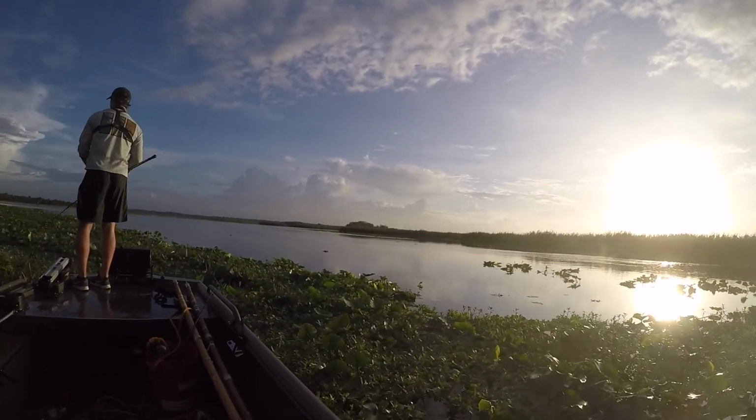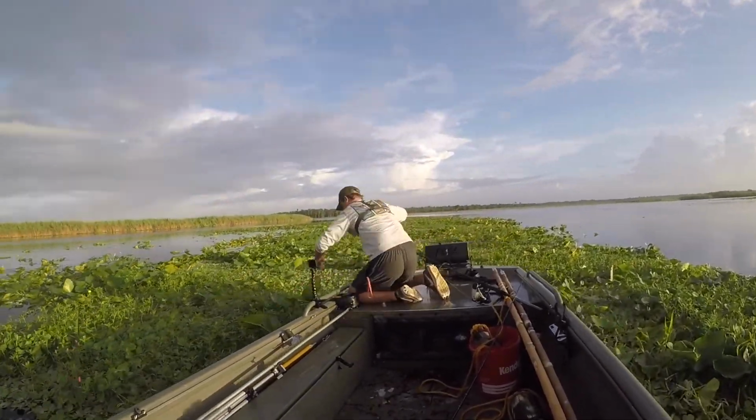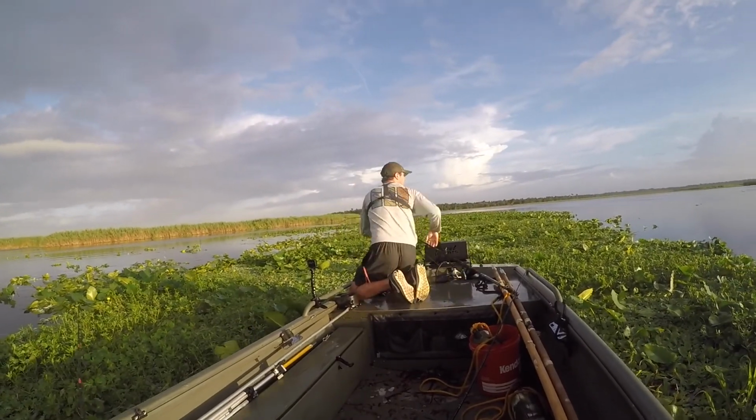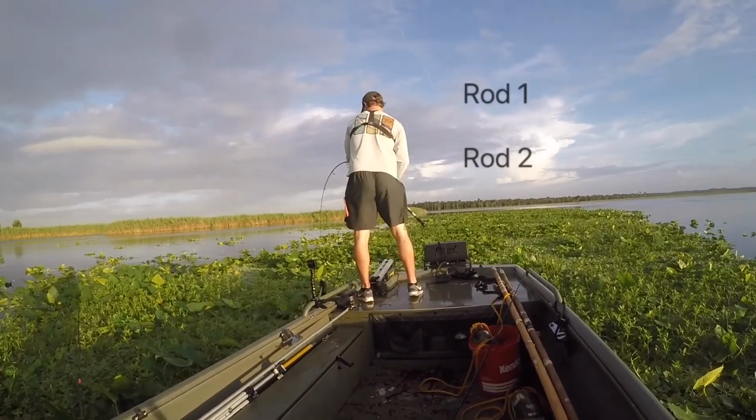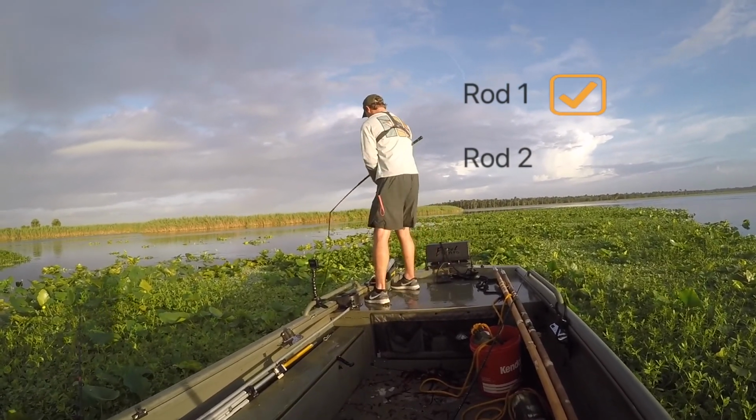This alligator decides to swim straight under a clump of water hyacinths. Instead of keeping course and picking the weeds off my line, I try to pull through them by applying way too much pressure. Something's got to give, and it was my fishing rod.